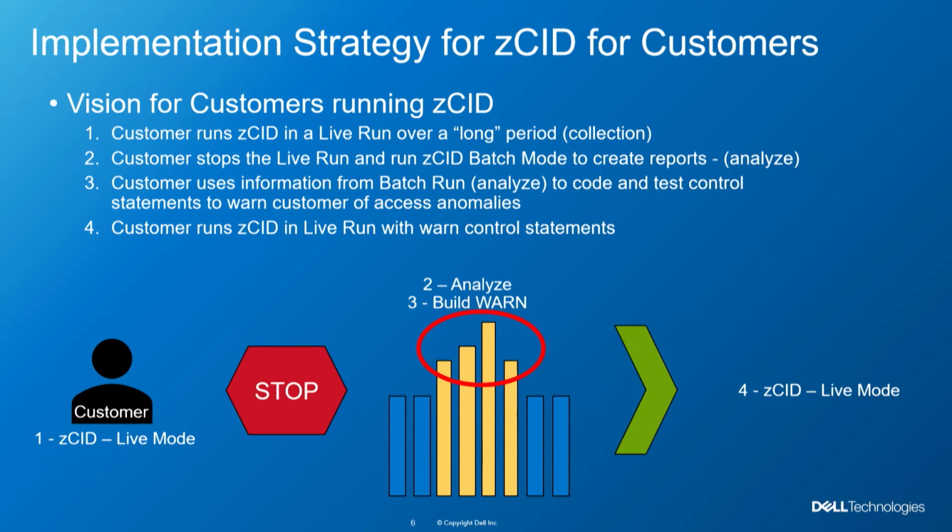So knowing that, how would a customer want to implement zCID? Here's a strategy that we feel customers could take to maximize their value of cyber intrusion detection for Z systems. Step one is to run zCID in live mode. That's the active collection of the access rates of the z/OS workloads you're monitoring. Step two is to stop zCID in live run mode and then use the batch mode facility of zCID to start creating reports so that customers can figure out what are atypical access rates for those z/OS workloads. Step three, once customers figure out the atypical rate, you can create warning statements to give zCID. Once you create these warning statements, start zCID back up with them, which is step four. Then zCID is continuously monitoring those z/OS resources for atypical access rates and will send up the flare if one of those warning statements is hit.